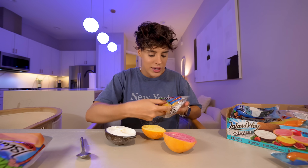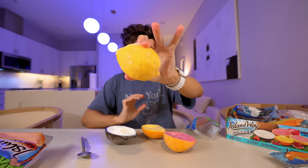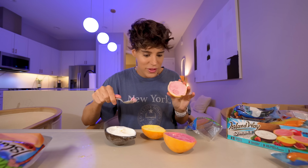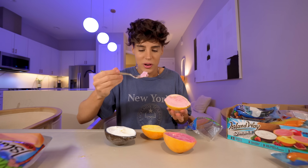This one is pomegranate lemon sorbet, and I'm assuming it comes in a lemon. Okay, that is a lemon. This time around I can see it. That is a lemon, right? Even icier than all the... Why does it get icier? It should be creamier, so it's been sitting here for longer.